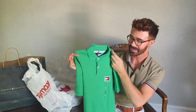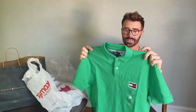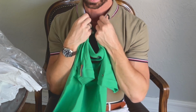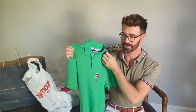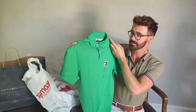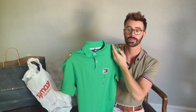I was a little worried and hesitant about getting the green because I didn't want it to be loud or obnoxious or just an in-your-face kind of green. You know what I mean? There's variations of green. This is very muted. This is basically an olive color green. This is a complete opposite. This one is a bold green. I would say this is on the Kelly spectrum. Very cool, happy with it. It's Pride, it's fun, it's definitely a collectible piece to have within your Tommy collection.